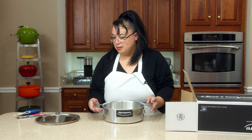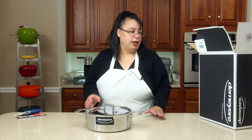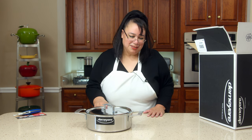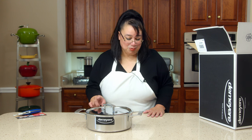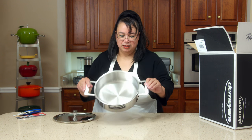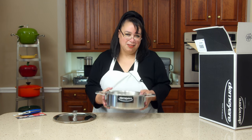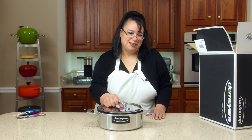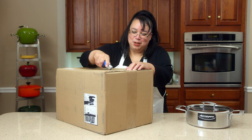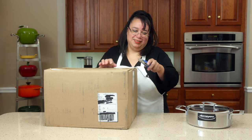Oh, this is absolutely beautiful. So this is a 4-quart double-handled sauté. It is a 5-ply piece. This piece is absolutely amazing. I mean, for me, a pan girl like me, this is the ultimate in beauty. And wow, it's just beautiful. I can't wait to try this baby out. Okay, box number 2. I'm already in love with this pan. I'm not even moving on to the next one because I'm busy admiring that.